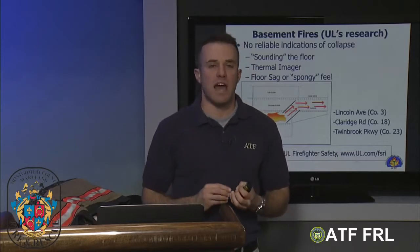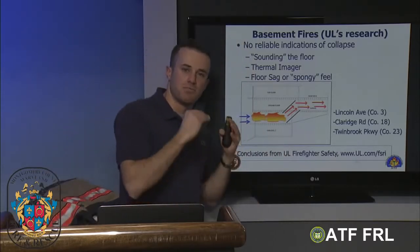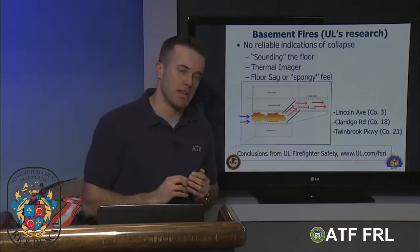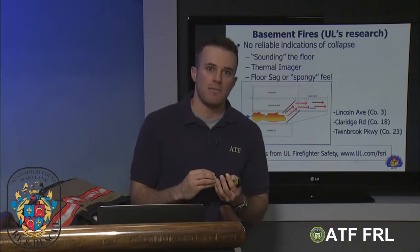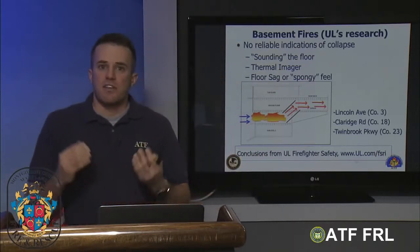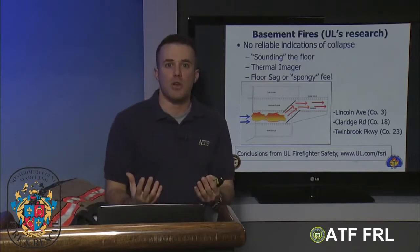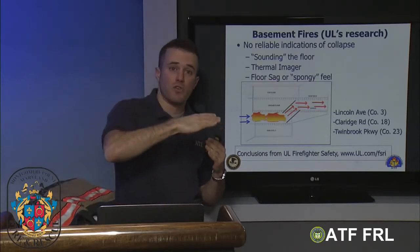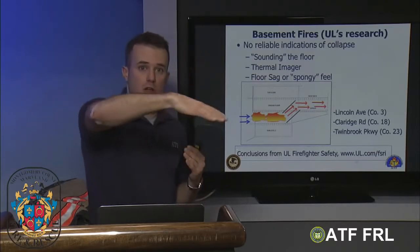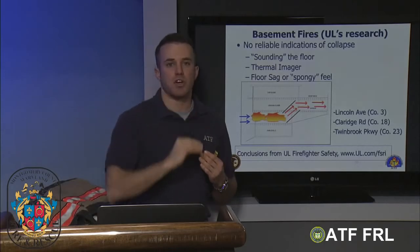What about floor sag? We'll operate above a fire until that floor begins to feel spongy before it bounces a little bit. Is that safe? No. We've found, especially in full turnout gear and zero visibility, the deflection can be very, very insignificant. You might not be able to notice it, especially near a wall. The biggest rate of deflection is in the center of the room. Usually we conduct our searches along the wall, and there's not noticeable sag before collapse can occur.